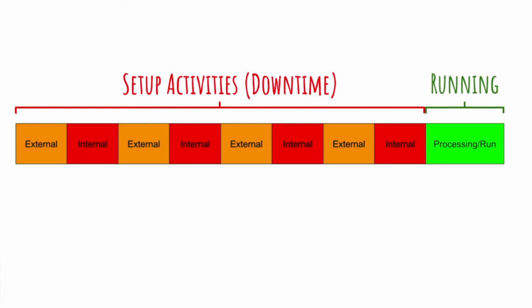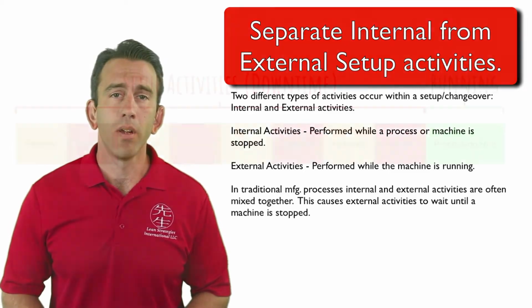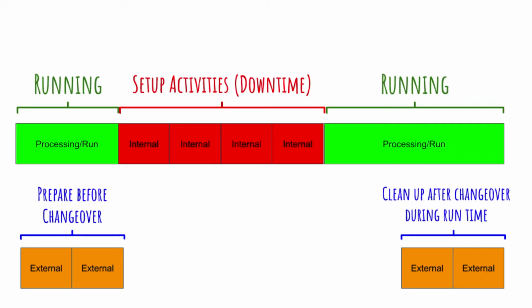In other words, many things that could be done while a machine runs sit and wait until the machine stops. This drastically increases changeover times and other forms of waste. In this first stage of separating internal and external setup activities, external activities are sorted out of the process so that they can either be done beforehand or after when the machine is back up and running again.